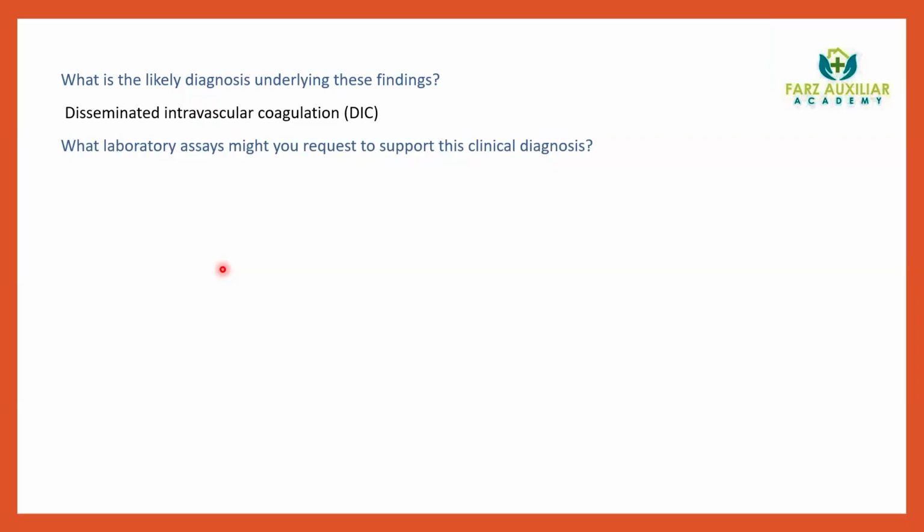In addition to this, I'll ask for fibrinogen levels, full blood count, coagulation profile, including INR, BT, BTT, and other D-dimer and other DIC profile needed for this patient. But especially, I'll focus on fibrinogen level and full blood count and BT, BTT, and INR.